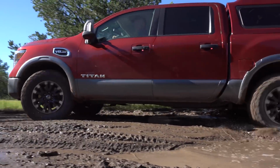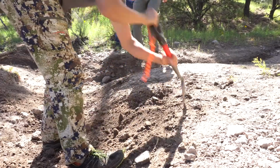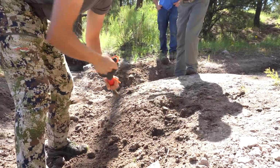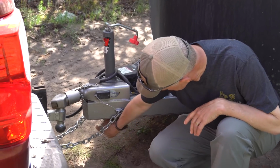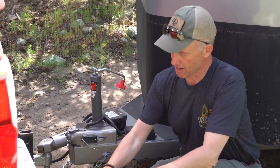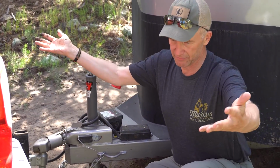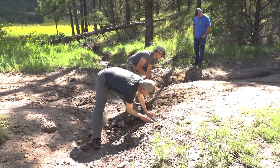Whoa. One of the problems of towing a trailer is the truck will easily get through there. But when you get down on that bottom at this pinch point right here, you got these things called tongue jacks. We're digging out the bottom where you approach it and where you come out. And then we're trying to lift up the sides with more rock so that the angle that this will come in and go out at will be less.